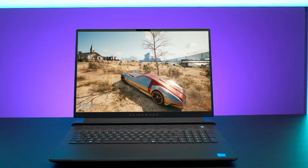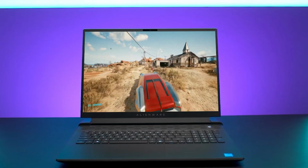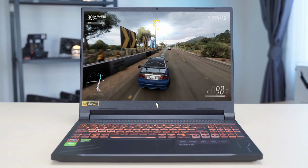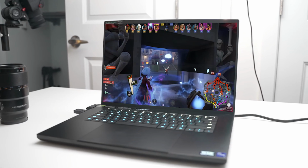Now the issue is that a gaming laptop might work great for one person, but might not be the best for you, because most gaming laptops are not made with the same people in mind, which is why I made sure to include options for all types of situations. So, regardless of what you are looking for, I'll have the perfect gaming laptop for you.